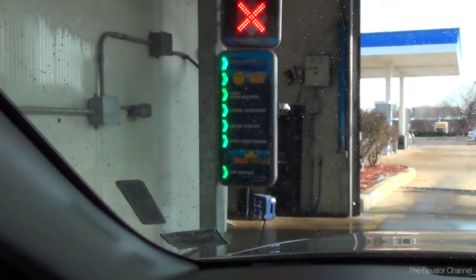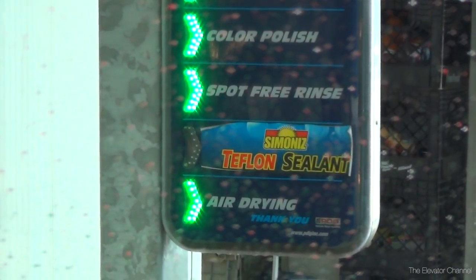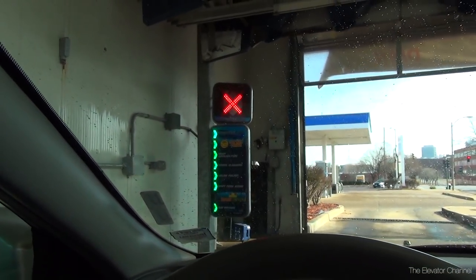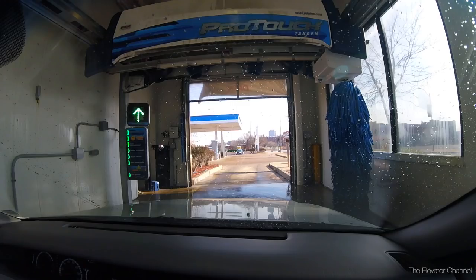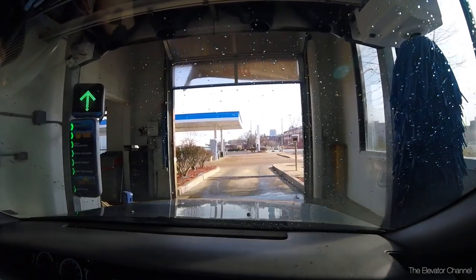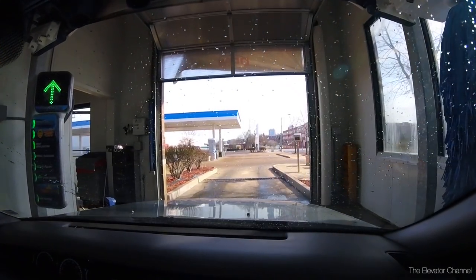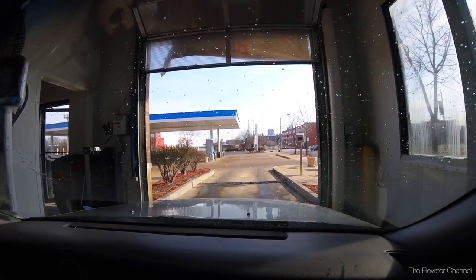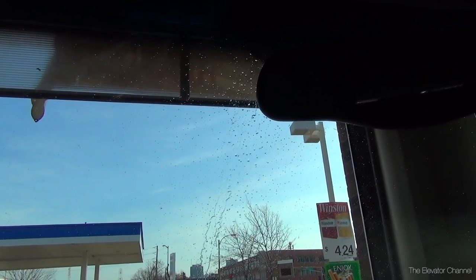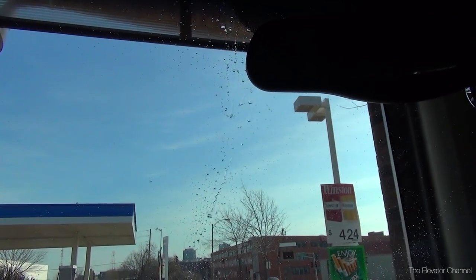What's interesting to me is we still have one thing up there that's not lit up. So I'm curious. Yeah, I guess they just don't have the Teflon sealant. Oops. It does tend to help pull the car out when it's actually turned on. So now we get to drive through the dryers one more time here at my own pace. See if we can get that last little bit on the windshield. For whatever reason, it doesn't like getting that little part in the center.